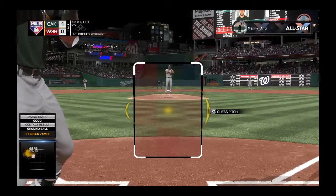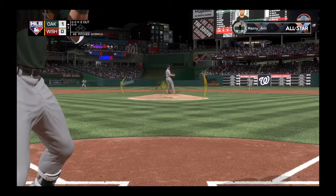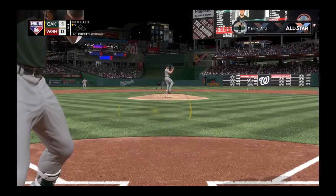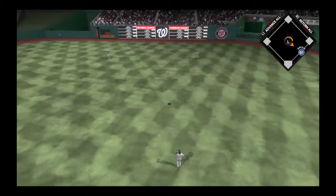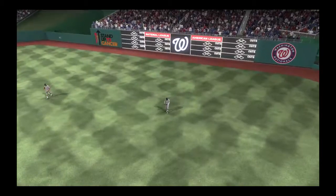Born Paulo Orlando. First pitch coming. Here it is. Now a check swing, but it's strike 1 anyway, says the home plate umpire. Hit the other way out toward right field. McCutchen is under it. And that retires the side.